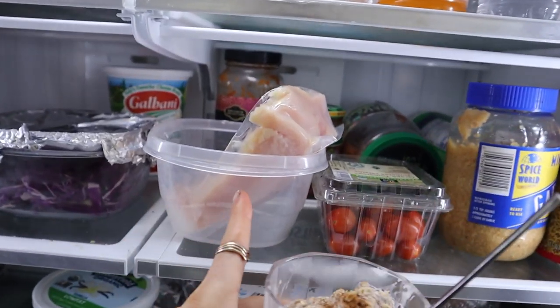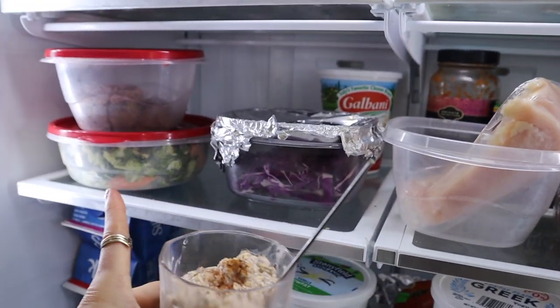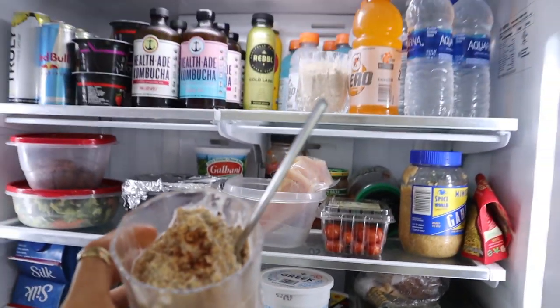And I also got some chicken out today for us for lunch, and I've got some little veggies that I prepped as well. Here we go, snack time.